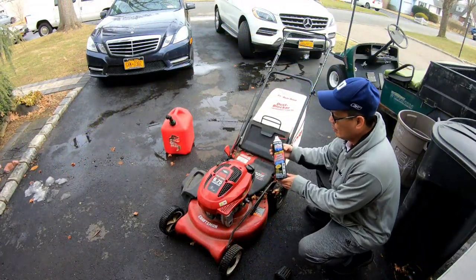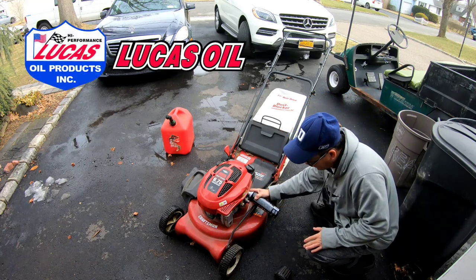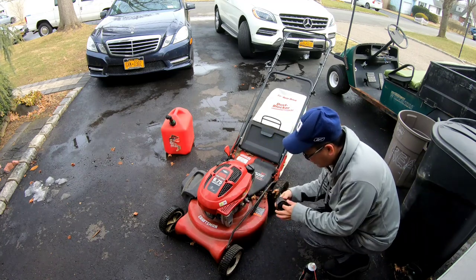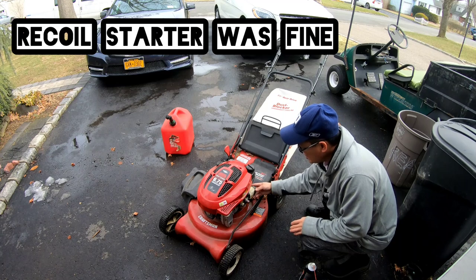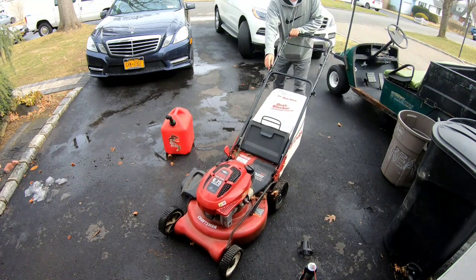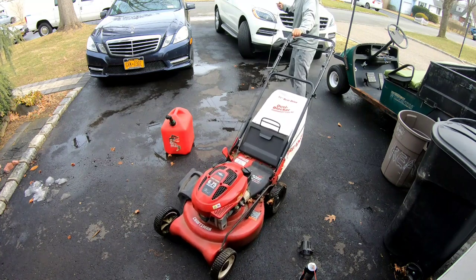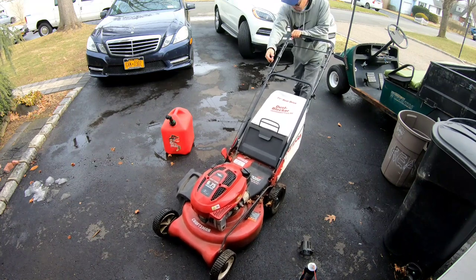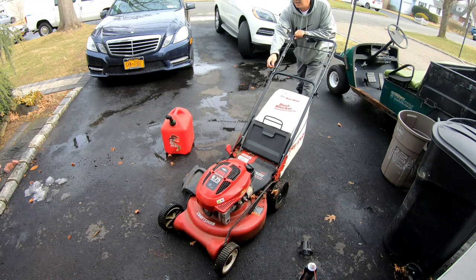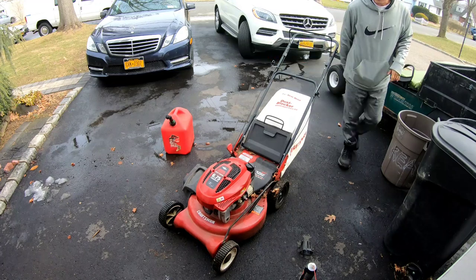I'm gonna spray some multi-purpose parts cleaner and degreaser from my friends over at Lucas Oil Products. I'm gonna spray it all the way through to the intake manifold. There we go. And should I put this back on? Because usually when you put this back on, right, it isolates the air so that it starts better. I'm just gonna put the air filter on real quick. It doesn't look too bad. Let's see if this thing at least turns over. Looks like it might. There we go. Sounds good.